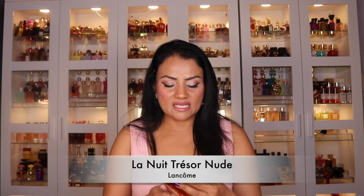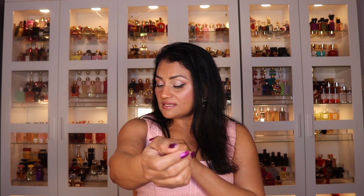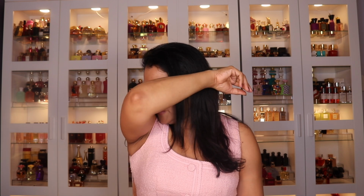It's very intense too, lasts a really long time. Projects well. Another beautiful, delicious vanilla. I think this is being discontinued or already discontinued, but you can still get a hold of it, which is the only reason I'm talking about this. You can still buy it on places like, I'll find it and link it down below for you.